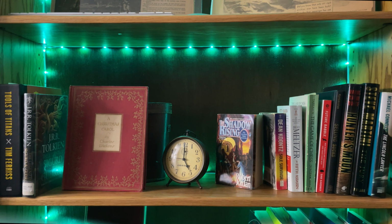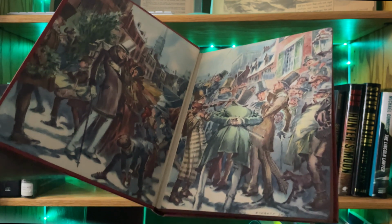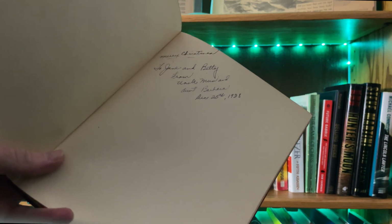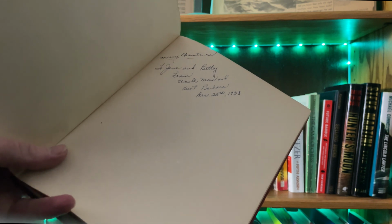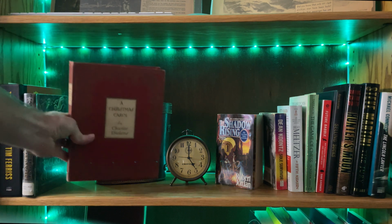And one shelf down, we continue our theme of random and cool mixed together. The most recent pickup I have is A Christmas Carol. This one I picked up at the library for $1, and it is a 1938 edition, and it's got a really cool message written in there from 1938. Someone gave this book as a gift, and it's those little things like that that I absolutely love.